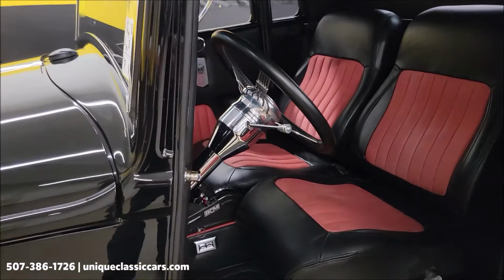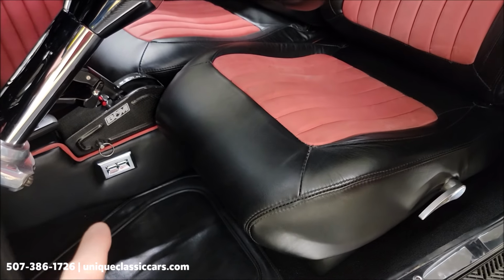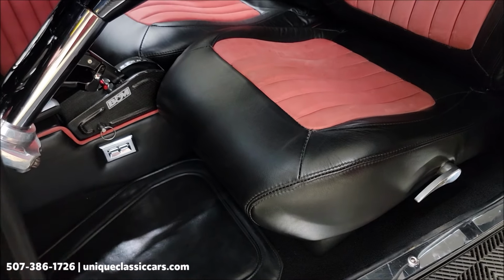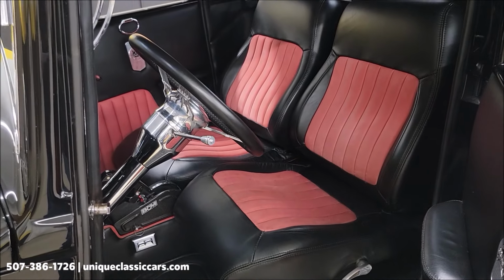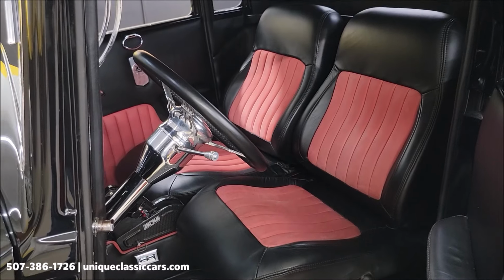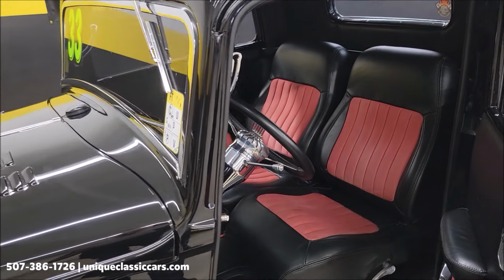All right, let's take a little closer look at this interior. It does have power windows. You can see the switches right down there on that center console. Before I fire it up, because once I fire it up, it's not going to be quite as easy to hear me, I do want to mention some of the recent service work or items that were installed on this vehicle.